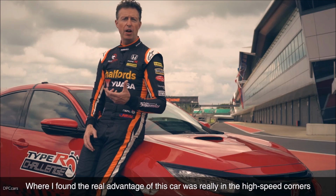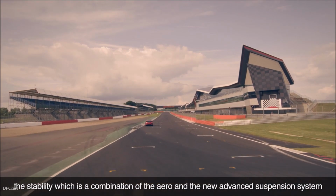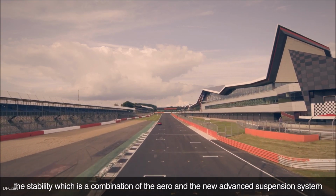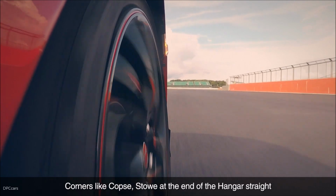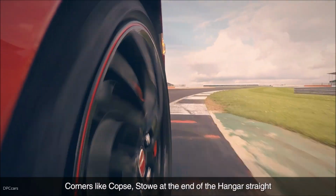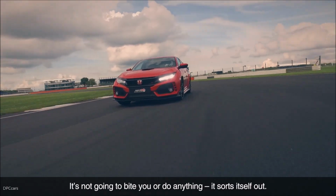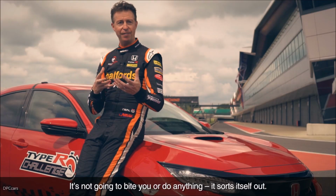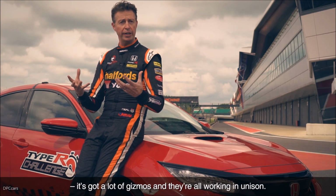Where I found the real advantage of this car was really in the high-speed corners, the stability of it, and that's a combination of the aero and the new advanced suspension system. Corners like Copse, Stowe at the end of Hangar Straight, you can carry big entry speed with supreme confidence. It's not going to bite you or do anything. It sorts itself out. I always say it's got a lot of get-out-of-jail-free cards in it, a lot of gizmos, and they're all working in unison.